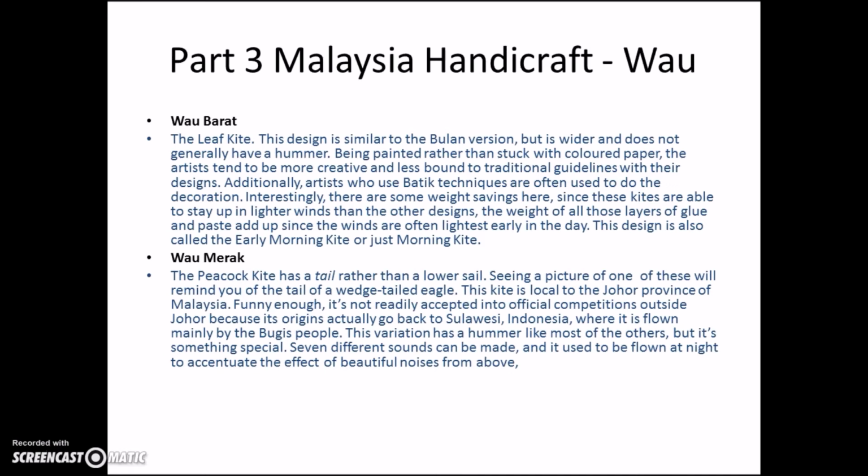And then there's the Wau Merak, the peacock kite. It has a tail rather than a lower sail. Seeing a picture of one of these will remind you of the tail of a wedge-tailed eagle. This kite is local to Johor province of Malaysia. Funny enough, it's not readily accepted into official competitions outside Johor because of its origin. It actually goes back to Sulawesi, Indonesia, where it is flown mainly by the Bugis people.